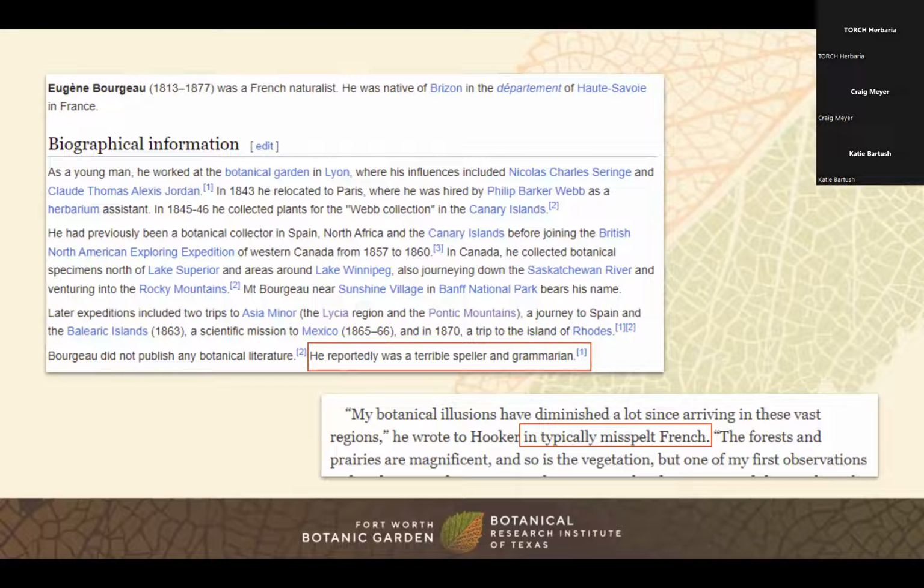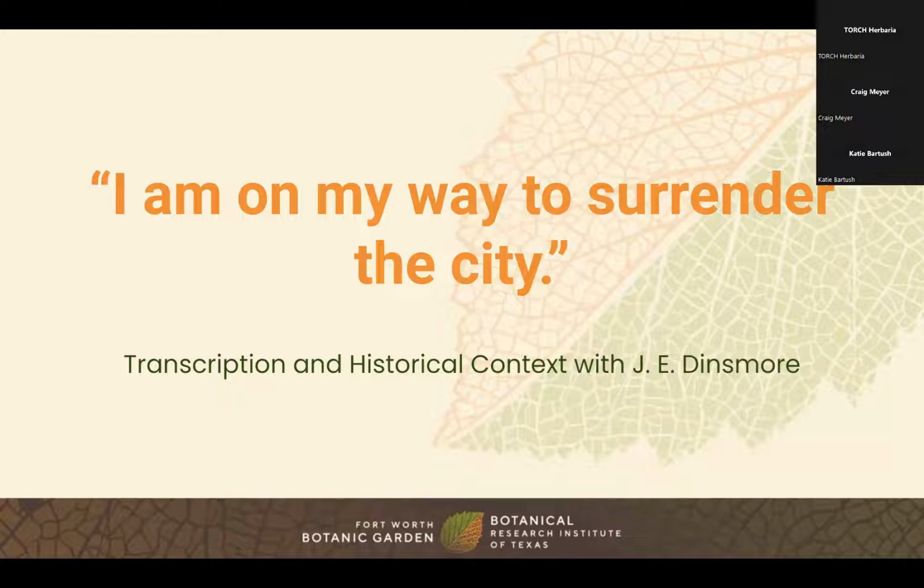But Bourgeot was a French speaker writing in Latin. So for it to be accessible to modern users, we have to translate it to make it searchable. The necessity for translation into English is a good transition into talking about some of the unique challenges of working in Asia. Next thing we'll talk about is transcription and some of the historical context with J.E. Dinsmore.